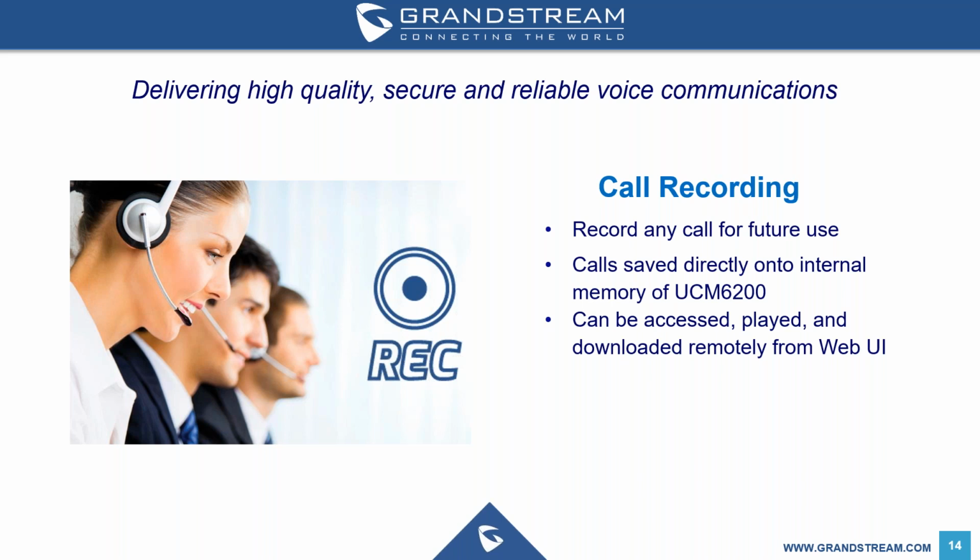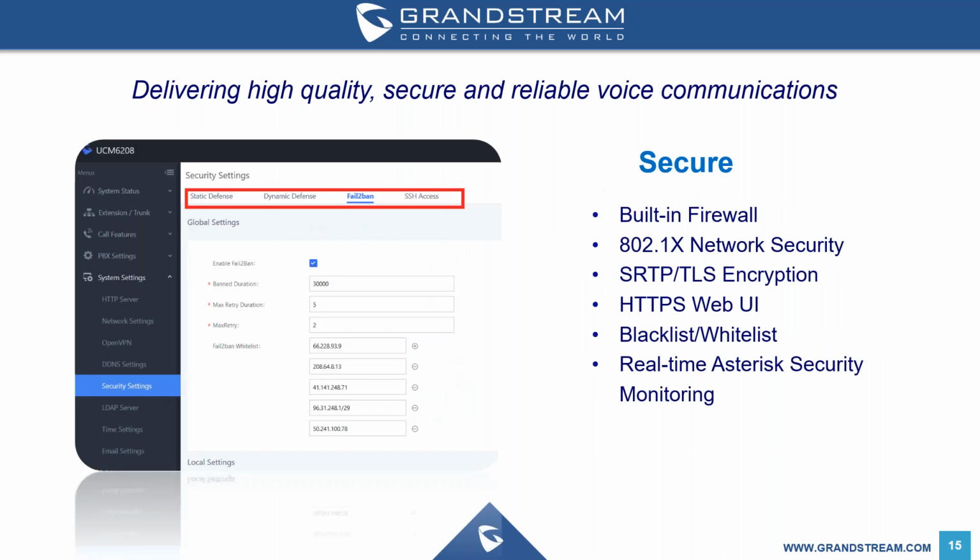You can also access your recordings through the web interface. It basically has a play button, and you can play it.